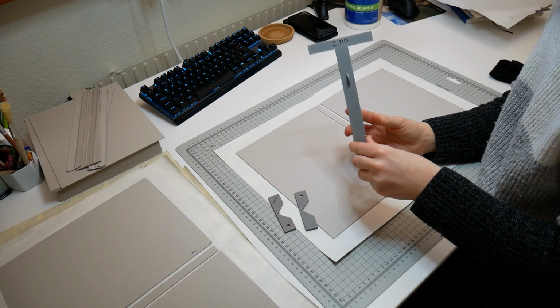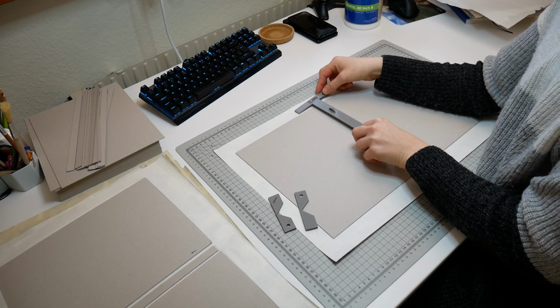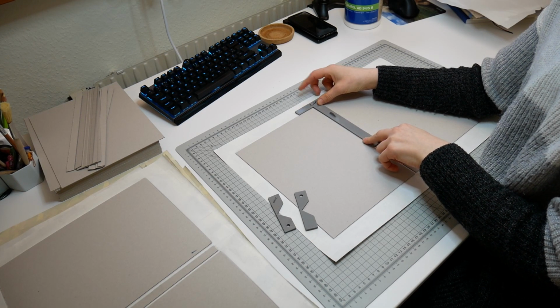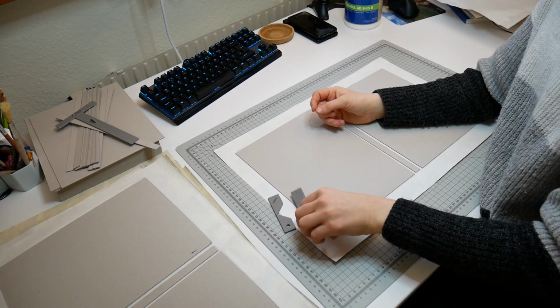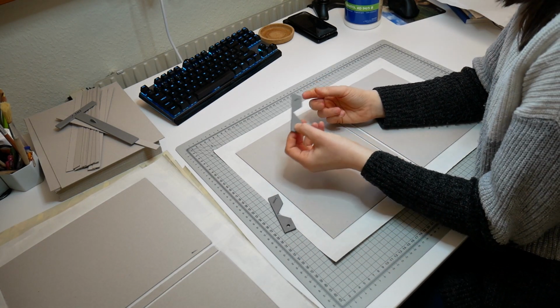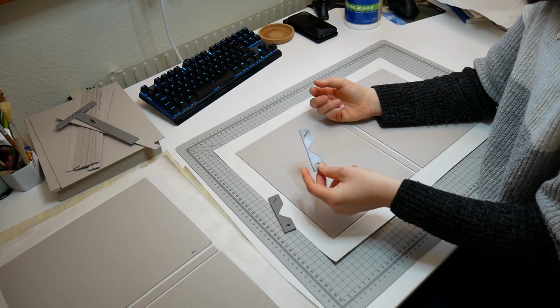So this is a spacer. I placed it in here to make sure I have the exact space I needed. And the other thing is this corner cutter. I love this so much. It saves a lot of time.